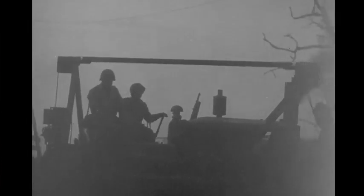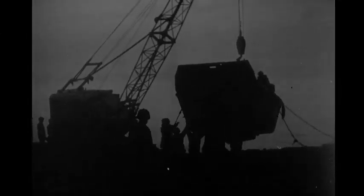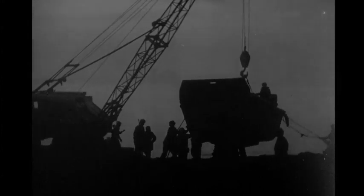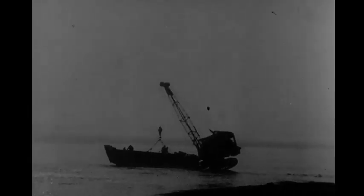That GI with a bulldozer out there in the dark, making our launching site, has been under fire and working all night. Our launching depends on how well he does his job. He'll probably never get the credit he deserves. H-hour, and we lowered our first boats in the Rhine long before dawn.